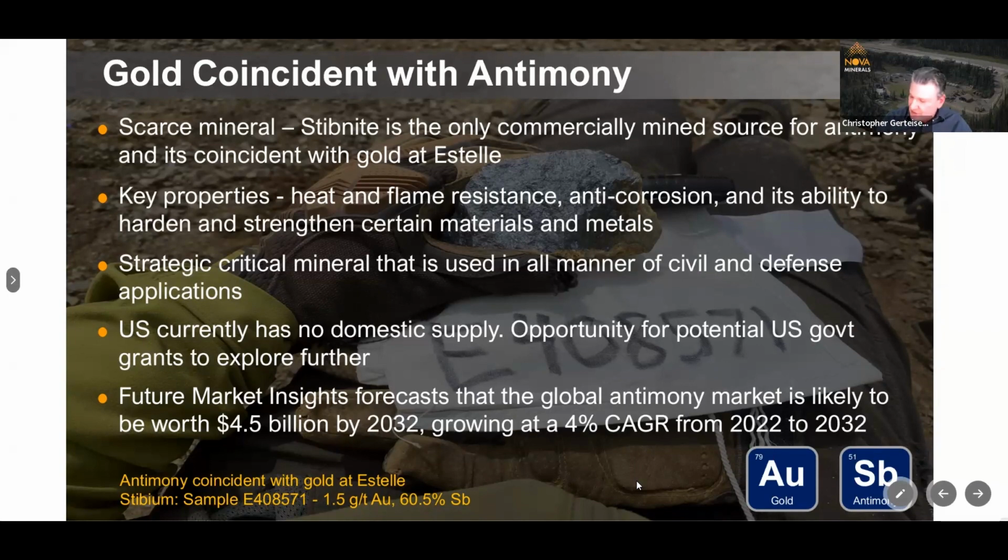It's used to harden materials. Your iPhone, your iPad, why doesn't the glass scratch so easily? Antimony is a key component in that. So it's used in so many civilian applications. The battery, long-term storage battery.